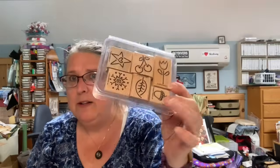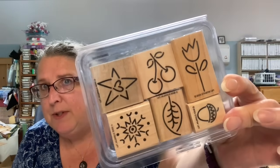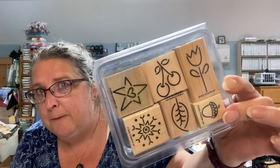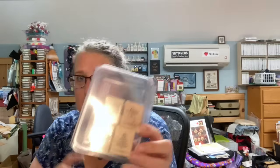So I have the machine, and on the way home from picking it up at her house, I went to Goodwill. There wasn't much there, but I found some great little stamps, very simple designs. These will look really cute with a watercolor effect that I can do either with a watercolor pencil or a marker. And then I have another set. This is called Happy Winter. This is a Stampin' Up set as well.